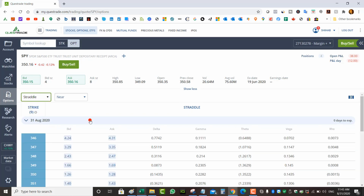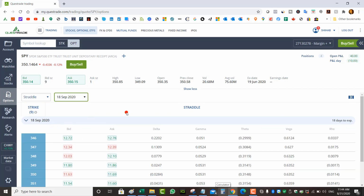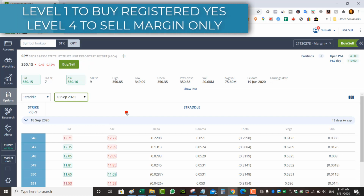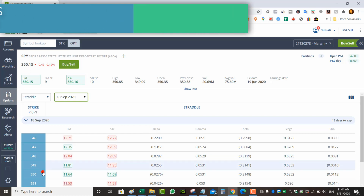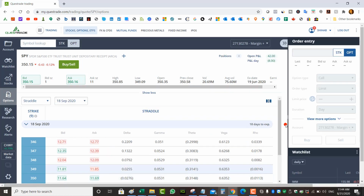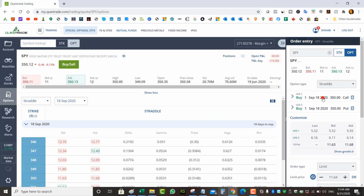Now the straddle. The straddle is very interesting. The straddle is a combination of a call and a put, but at the money or at the same strike. So for example, SPY is at 350. I can look at the 350 strike, and the straddle is trading for about 11.64. So what is it composed of? Basically, it's the call option and the put option at the same strike.